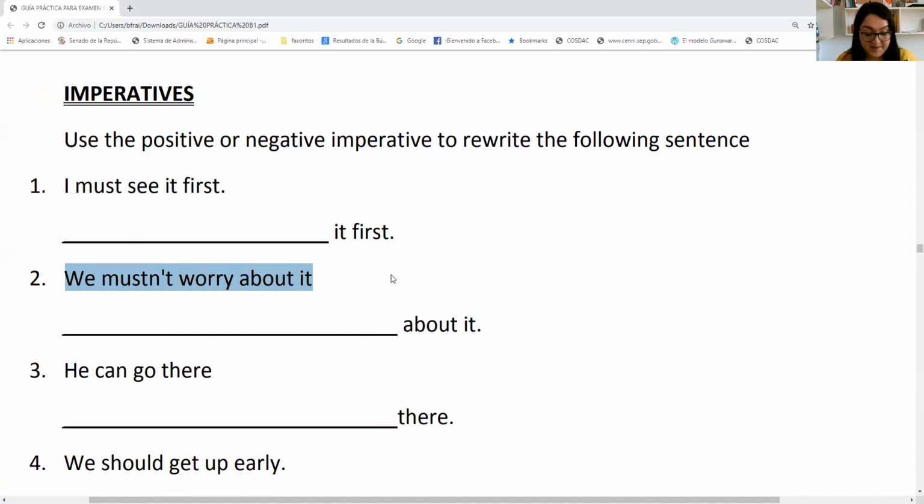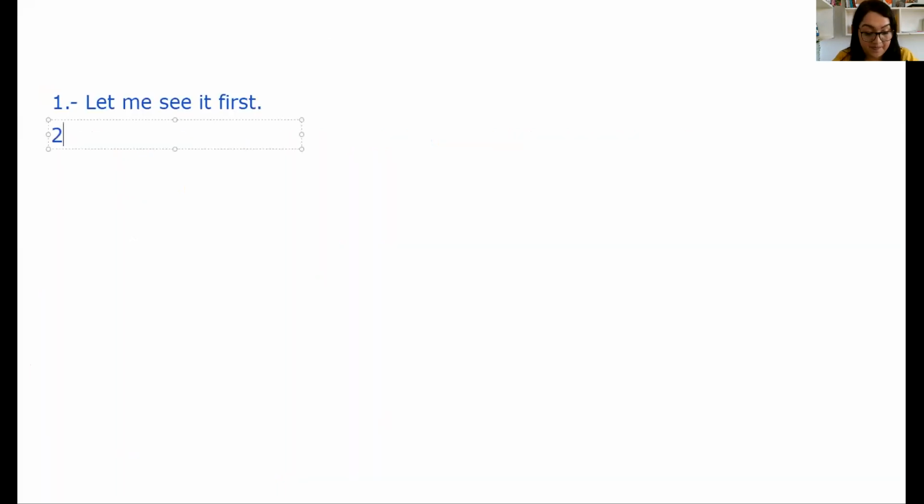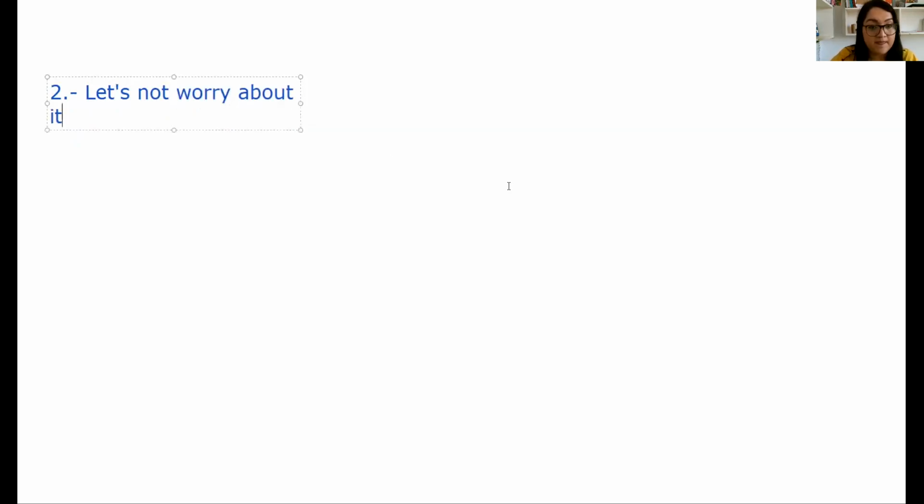Then we have to use another imperative to say, let's. Number two, let's not worry about it. No hay que preocuparnos. Let's not worry about it. Okay, please copy the sentence in here. Let's not worry about it. Okay. Let's go to number three and check.